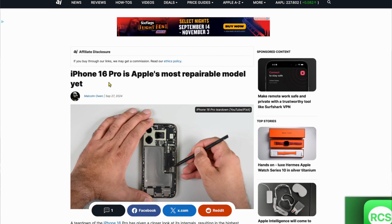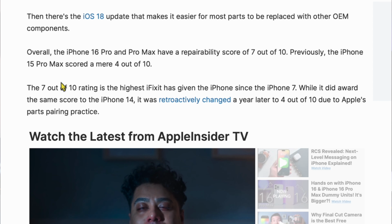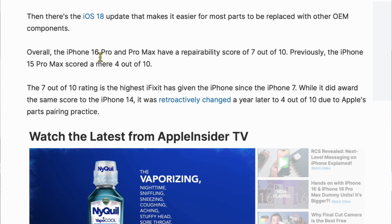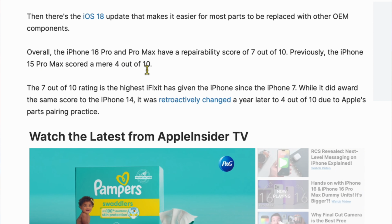Also for the iPhones, another plus here is from AppleInsider. iPhone 16 Pro is Apple's most repairable model yet. You can see it right here. So basically in the teardown process, they take a closer look at the internals, resulting in its highest repairability score since the iPhone 7. As you know, every year Apple's computers and phones get less repairable, and everyone's complaining about that. But iFixit went down here, and it says the iPhone 16 Pro and 16 Pro Max now have a repairability score of 7 out of 10. Previously, the iPhone 15 Pro Max scored only a 4 out of 10.